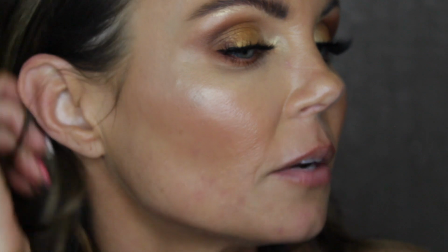So this is the side with the Even Better Glow. As you can see, I've lost a lot of my coverage around here. I really have. That's kind of what happens with this foundation. Yesterday I didn't really like this foundation, but today it's kind of redeeming itself. So that's why I'm so glad I'm wearing it one more day.